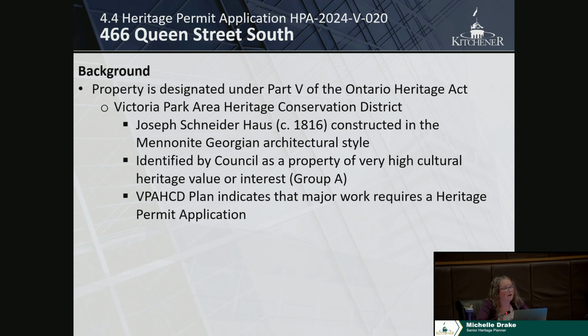The property, as I mentioned, is in the district. It was and still is the Joseph Schneider House. It was constructed in the Mennonite Georgian architectural style. It has been identified by council as a property of very high cultural heritage value or interest, or we often use the language Group A building. And the Victoria Park Area Heritage Conservation District Plan indicates that major work requires a heritage permit application. An example of major work is creating a new opening where one did not previously exist.